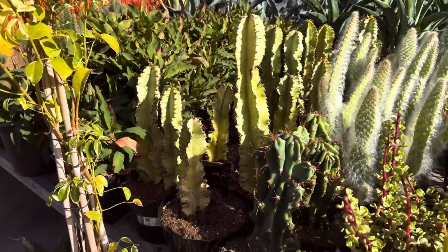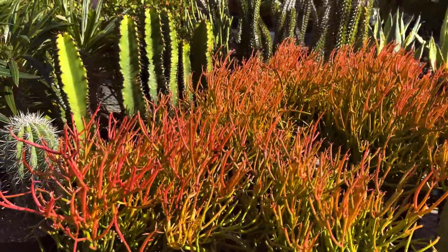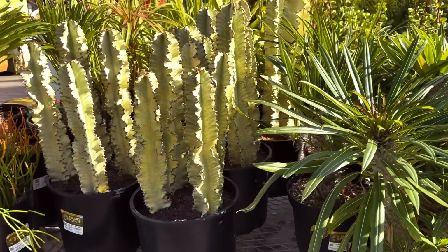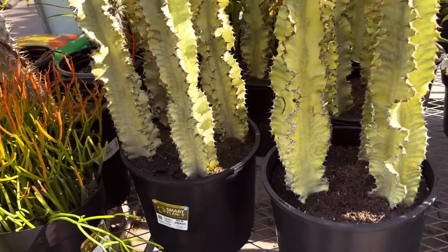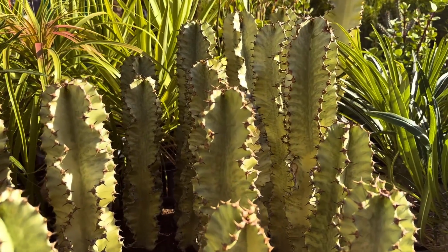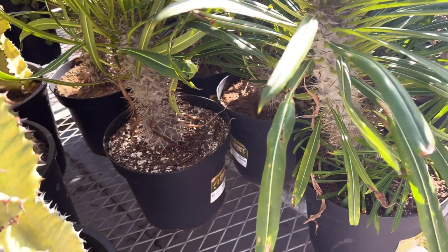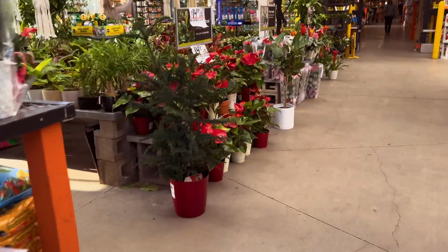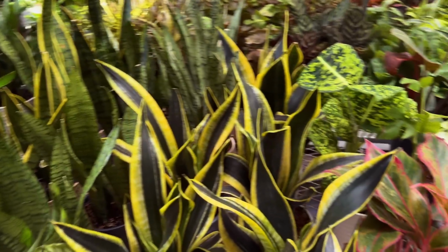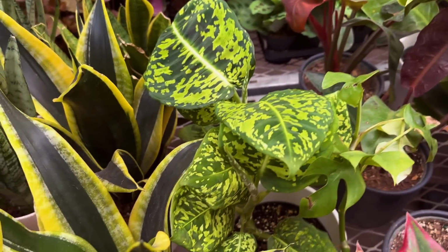Oh, look at these euphorbias. Beautiful. These are $60. Right to the Diffenbachia reflector. I really want one of these, but I've yet to find one that I feel like looks really healthy in person.